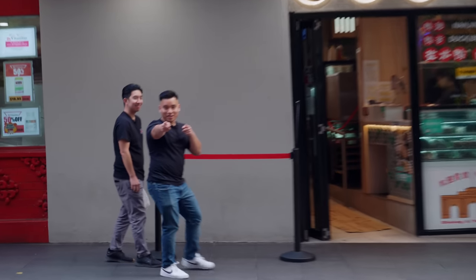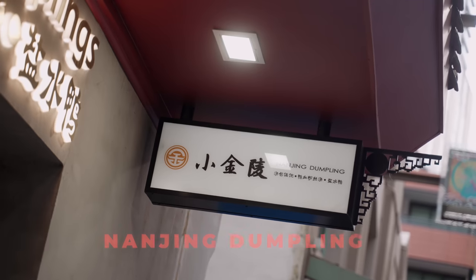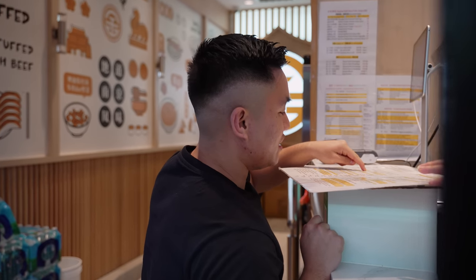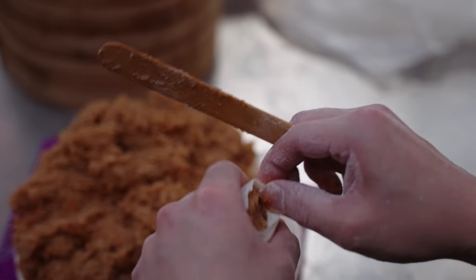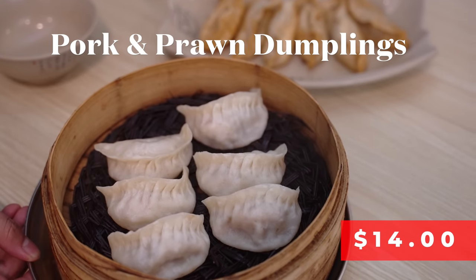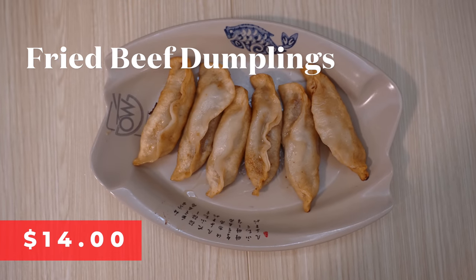Next up, Nanjing Dumpling. Can we get one of these? Steamed prawn and pork dumplings, and pan-fried beef dumpling. Thank you. Damn, bro. So, there are three must orders here at this restaurant for me. Maybe four. One's the xiaolongbao, which we didn't order today. The second one is this. This is the pork and prawn dumpling. And the third one is the beef dumpling. It's not often that you see beef dumplings, but this one is a very nice one and it's fried.